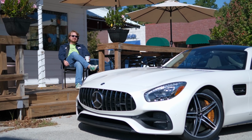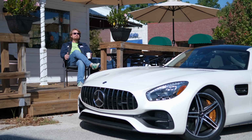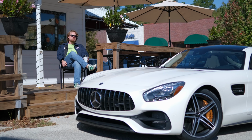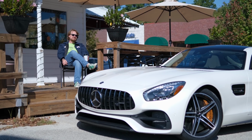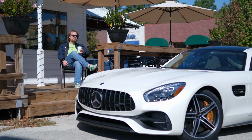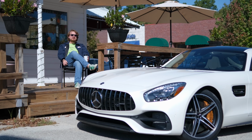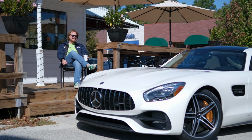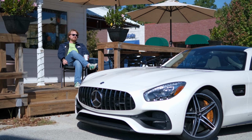Hey gearheads, Mercedes is known for making some amazing luxury Grand Tours. In fact, we were able to sample the AMG GT 63 earlier this year. I called that one Dr. Jekyll and Mr. Hyde for its subtle dual personality, but this AMG GT C is hiding some even bigger demons.